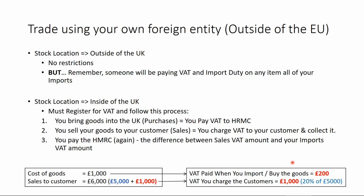Let's have a look at the different entities we can use to actually trade in the UK. So first of all, let's have a look at trading using your own foreign entity, your own company. So whether that's a US company, China, India, we're going to use that company to start making sales to customers in the UK. And when we do this, there are a few things that you've got to bear in mind.